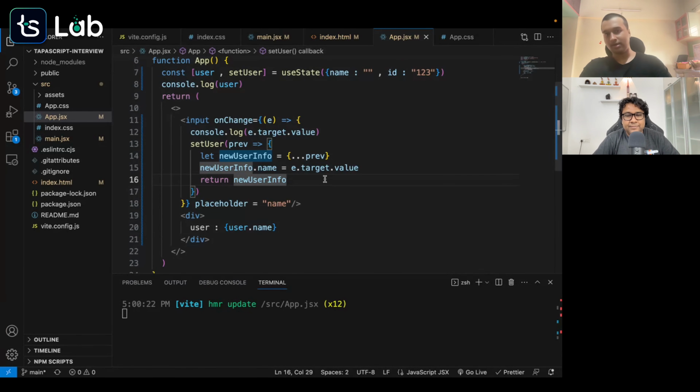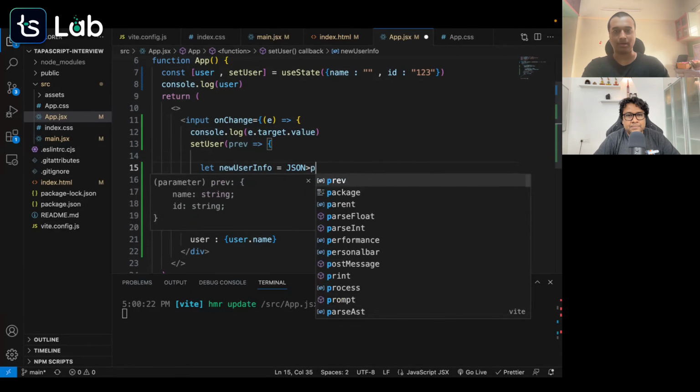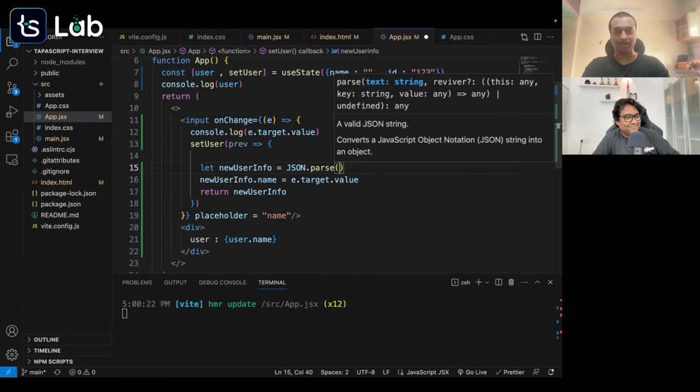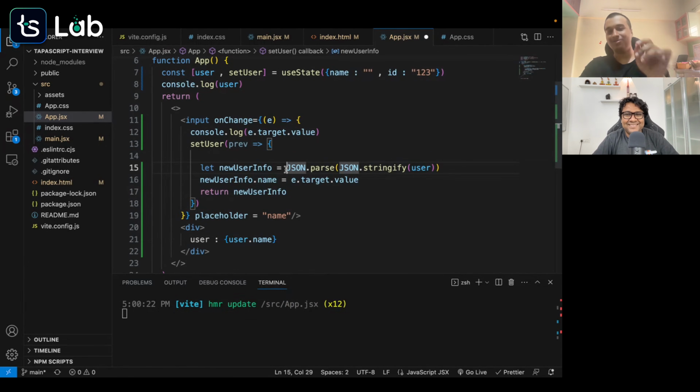So basically, if it is a shallow copy, we can create a deep copy of it. A naive approach of a deep copy is that in that case we do JSON dot parse and then JSON dot stringify. What is the problem of doing this? The problem with this actually is that even then it will not handle cyclic objects, but most importantly any object.